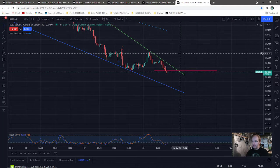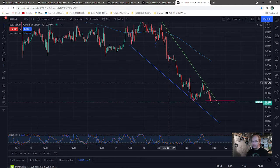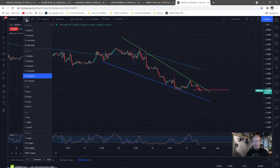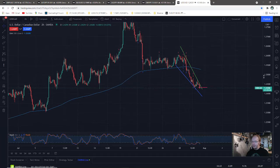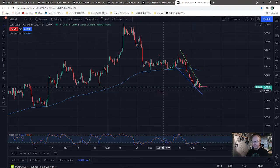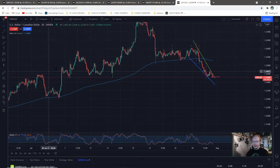It may well. We'll have to wait and see on that one now, I think. Let's go to the larger time frame, see if we can see anything. So it's that, and we've missed it really. But looking back to the left, we've got previous supports here.